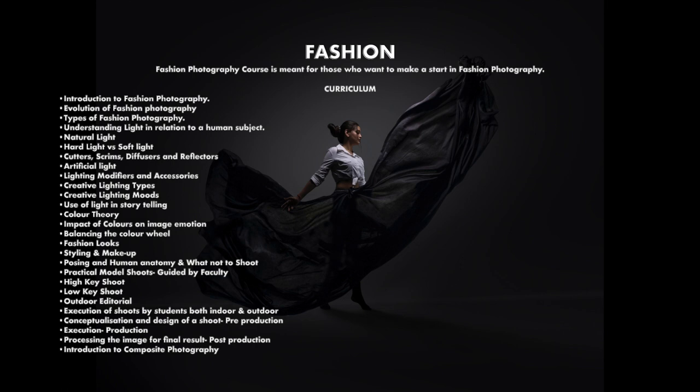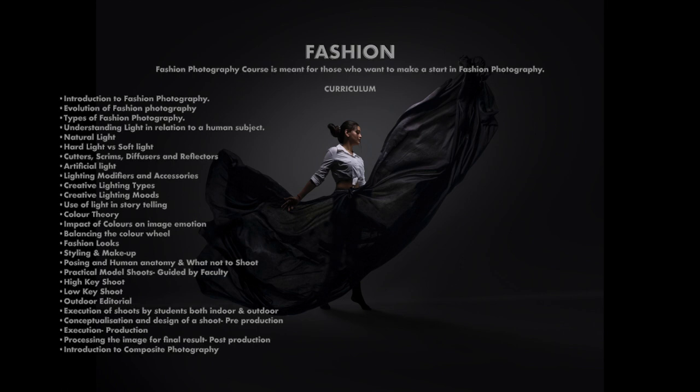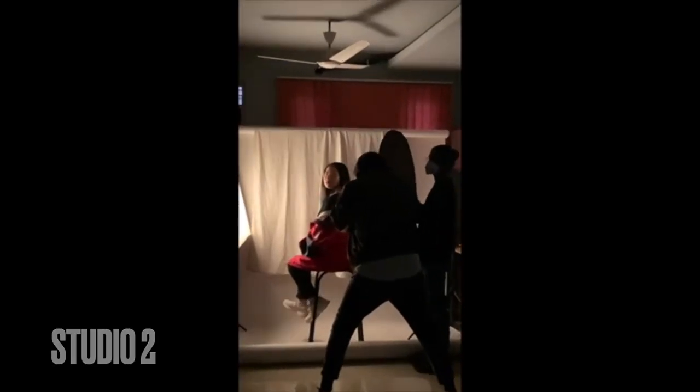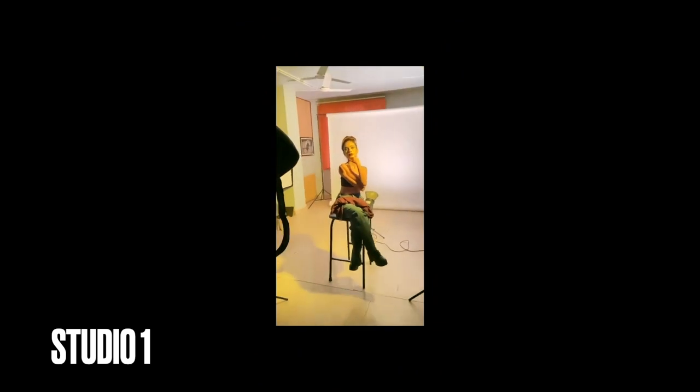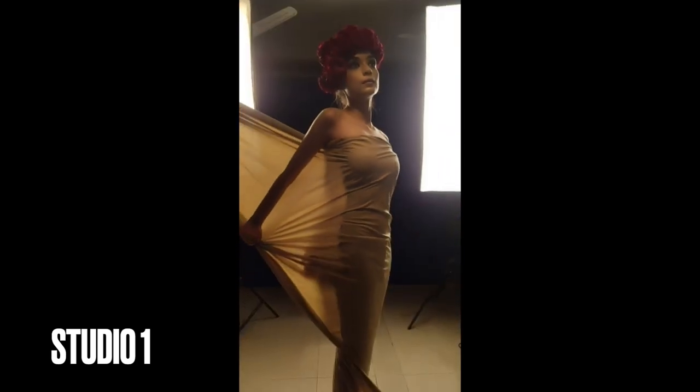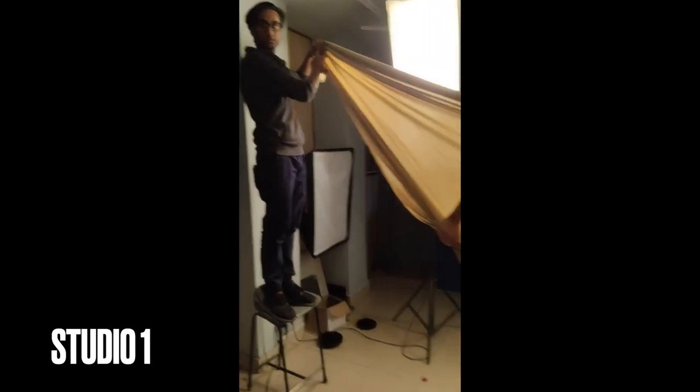Basics of fashion photography involves lighting, good knowledge of lighting, good knowledge of communicating with the models and putting your ideas across. I do like to involve psychology into fashion photography or my kind of shoots. Basic approach to fashion photography is completely based on anatomy and posing.